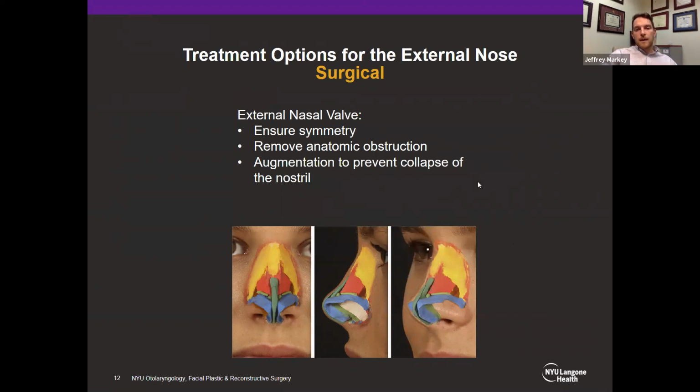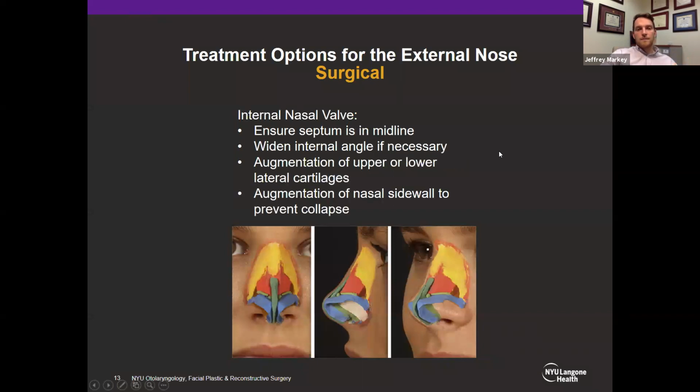And lastly, which we'll talk about more in a minute, we can use the cartilage, which we often get from the septum. So if the septum is deviated off to one side, we'll make incisions inside the nose. We'll borrow that cartilage from the septum, and we'll use that cartilage, which was previously deviated and blocking the airway, as grafting material for supporting the external valve or supporting the internal valve, which I'll go into more later. So we'll go to the next slide now, Paul, if we can.